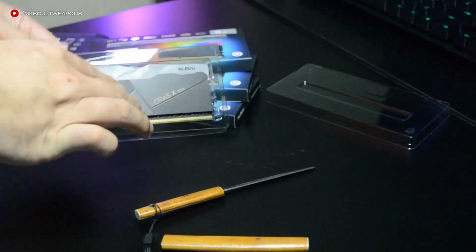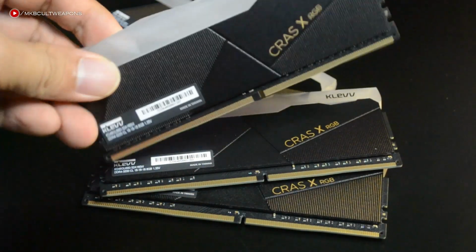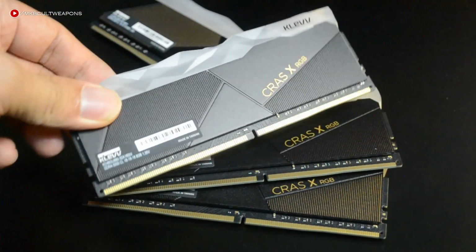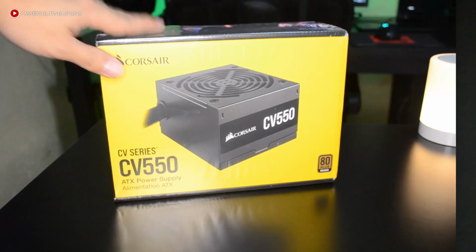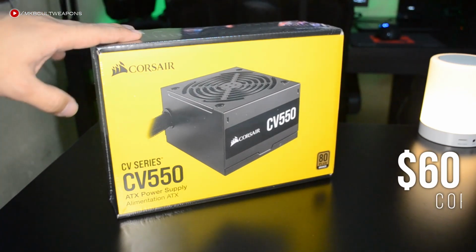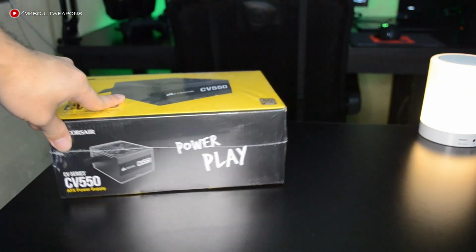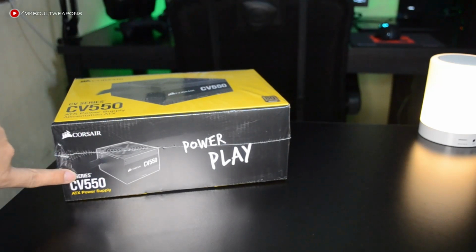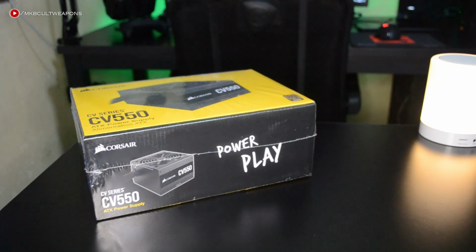For performance and aesthetics, I think this is a nice choice if you're into that. This will work great with our motherboard's DOCP and Aura RGB sync. For stability, 80+ certified power supply, the Corsair CV550 is already tried and tested. Plus, we need those black cables to keep our color consistency in our build.